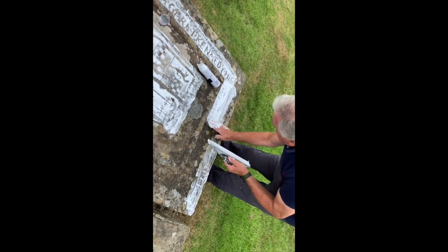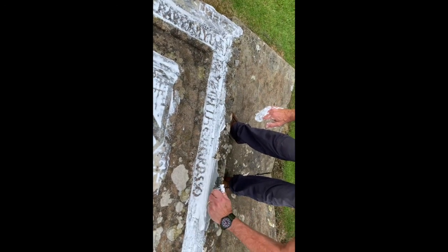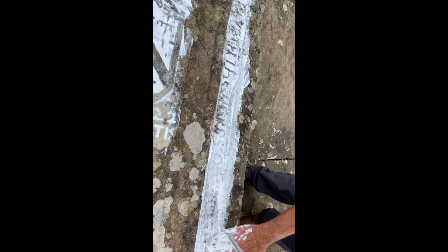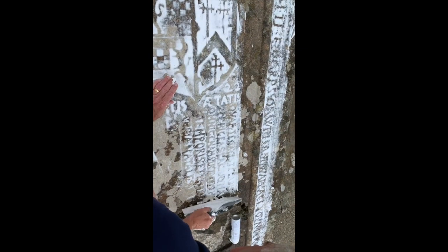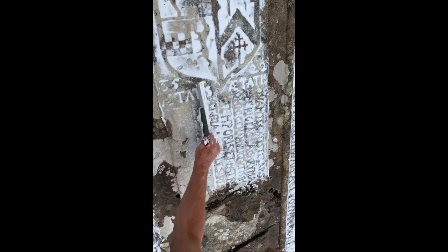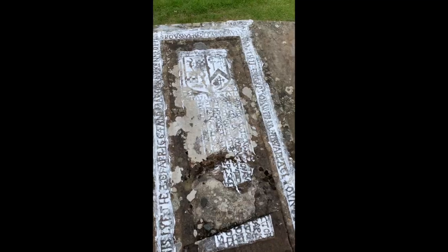Spouse. The stone finally read, William Wallace, Younger, of Holmston, who departed this life, the something of April 1664, and Margaret Kennedy, his spouse. We were now able to definitely connect this grave to the Kennedys of Killeen. Margaret was the daughter of Alexander and Agnes Kennedy of Killeen.